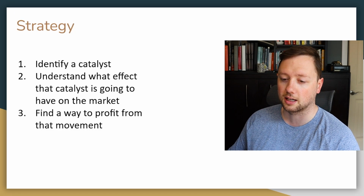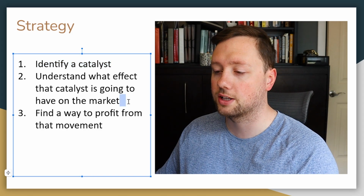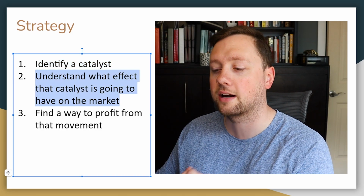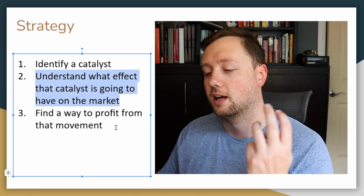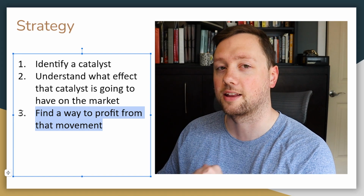And so here is the strategy and the mindset behind it. Number one is identify a catalyst. Number 2 is to understand what effect that catalyst is going to have on the market. And number 3 is to find a way to profit from the movement thanks to that catalyst.